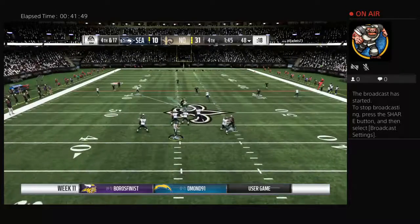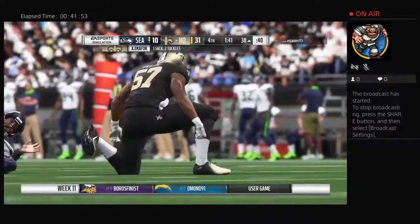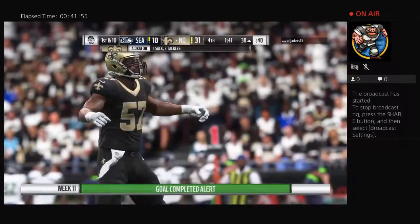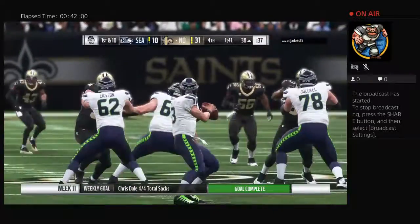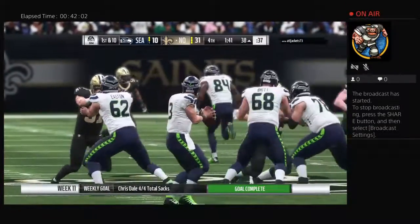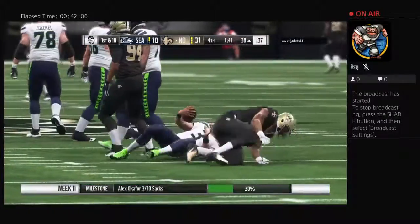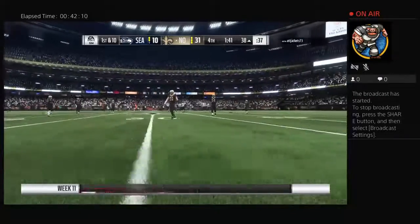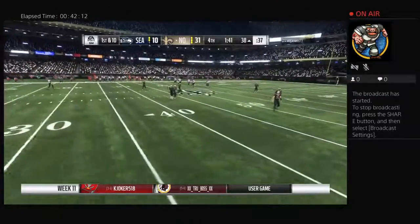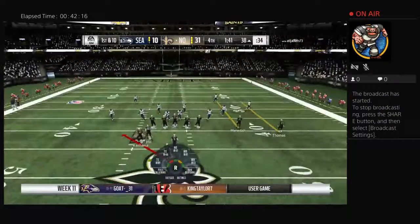Here we go. It's Wilson on 4th down. And the Saints pressure gets him. Brought down for a sack. Alex Okafor in there to make the sack. He buries him for a loss of 10. So here's a 1st and 10 at the 38.